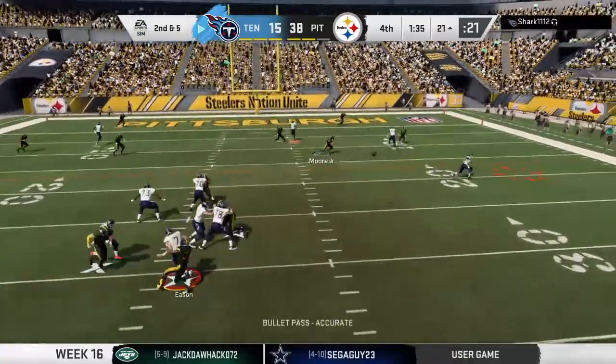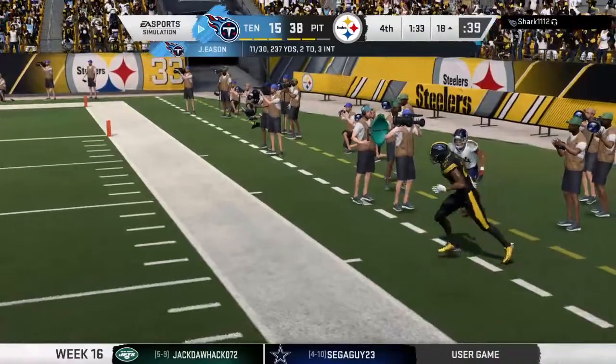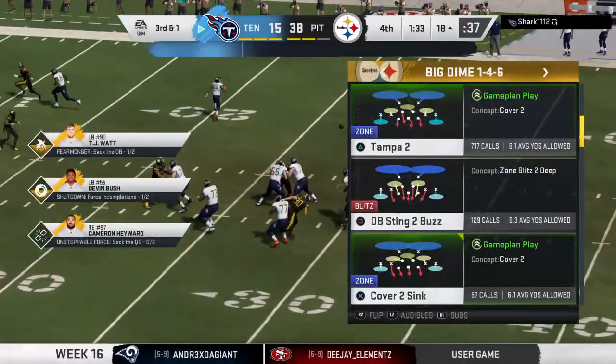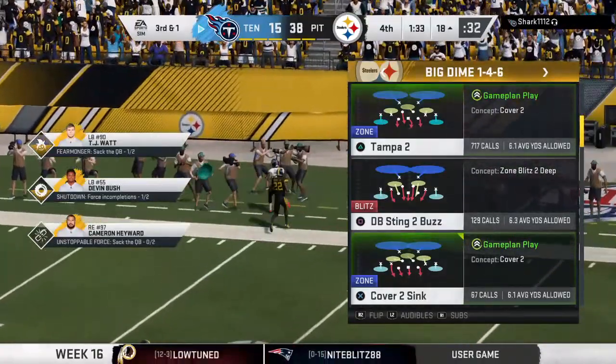Looking to throw on second down. Eason, and he's going to find his man out of the backfield. That's complete, and he'll go out of bounds in the red zone just inside the 20. It'll be a gain of 4, and that'll bring up a 3rd and 1.